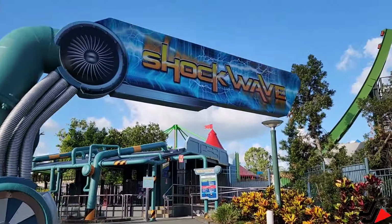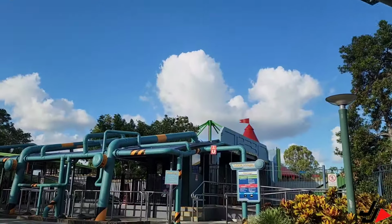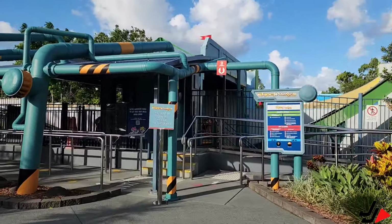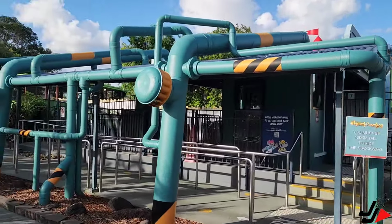By the way, guys, the Shockwave here at Dreamworld is down for maintenance at the moment, but will be reopened again from the 19th of March.